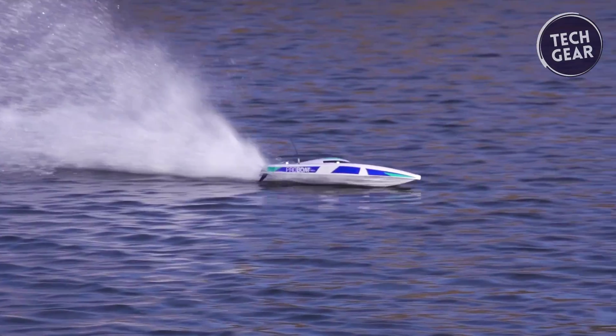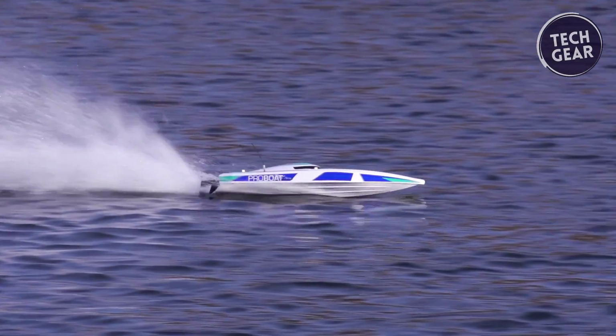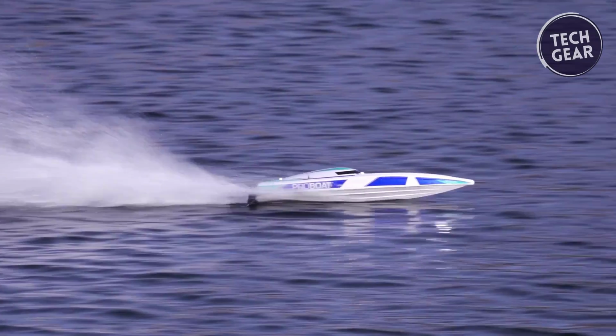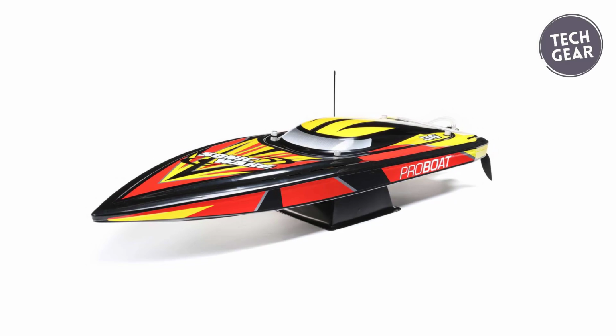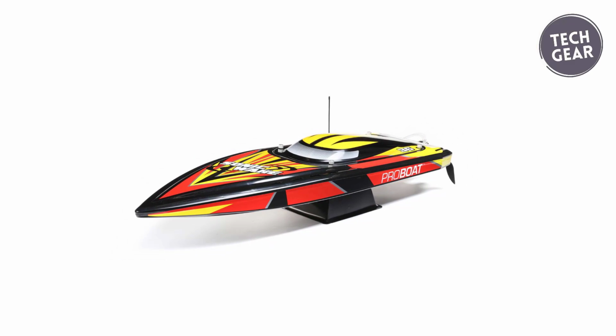Additionally, the SLT radio system provides flexibility for users to upgrade to their preferred Spectrum radio without the need for a separate receiver. In essence, the ProBoat Sonicwake V2 embodies the perfect balance of speed, agility, and reliability, making it a must-have for RC boating enthusiasts seeking an unparalleled experience on the water.